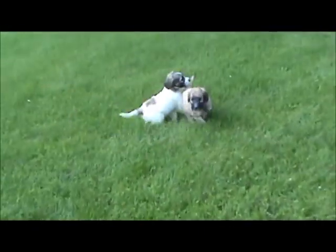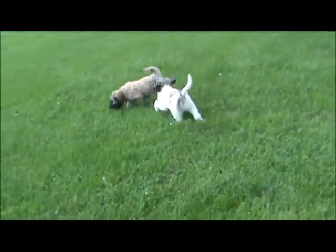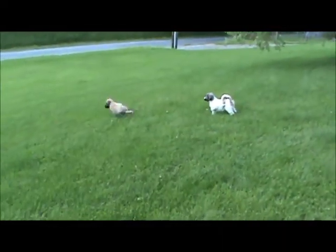I believe they were born about 5 days before these guys, 5 or 6 days before these guys. And of course, that is a sold out litter of AKC standard poodles. They were also beautiful brindles and sables.